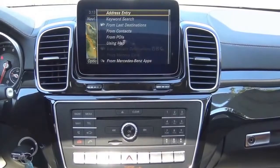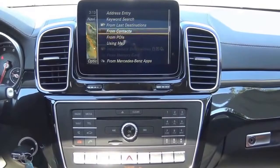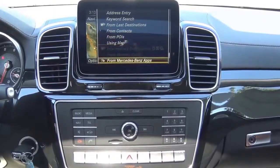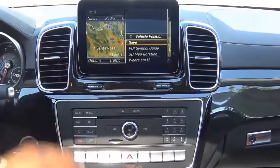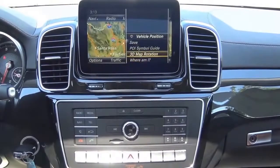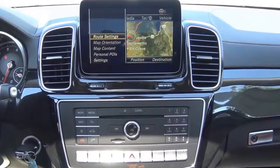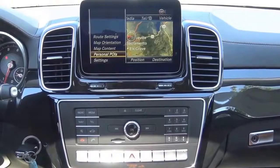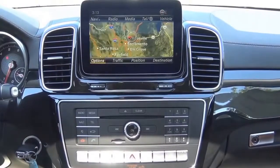And then you can enter in your destination by manually putting in the address, or from your points of interest. You could do a keyword search, and it also shows you your position. You can go straight to your position if you would like, if you just do where am I. And then your options, you can change the map orientation, the content, your personal points of interest, and then your route settings.